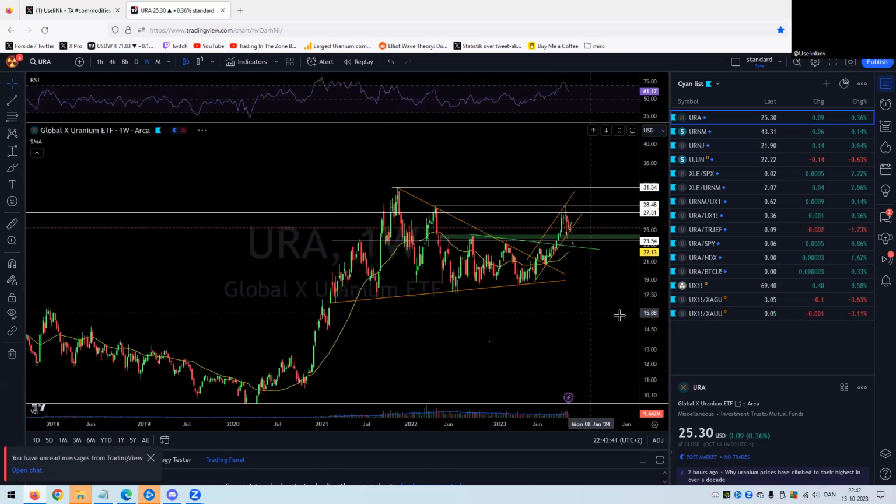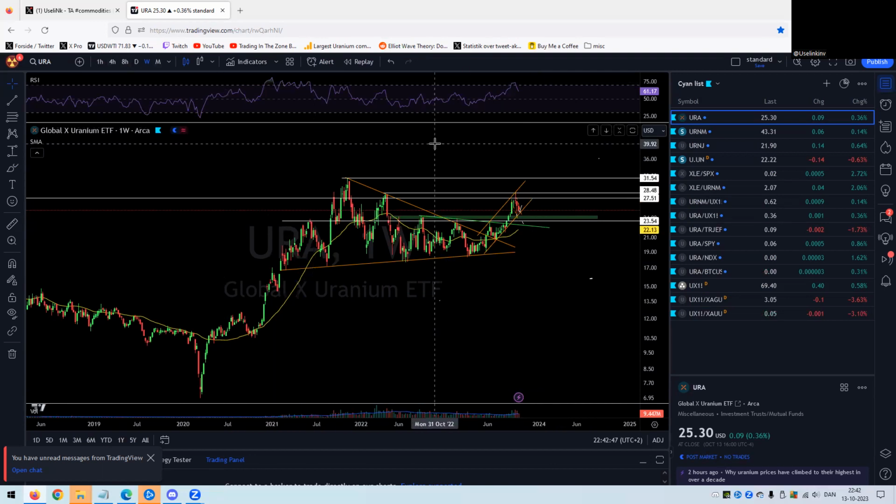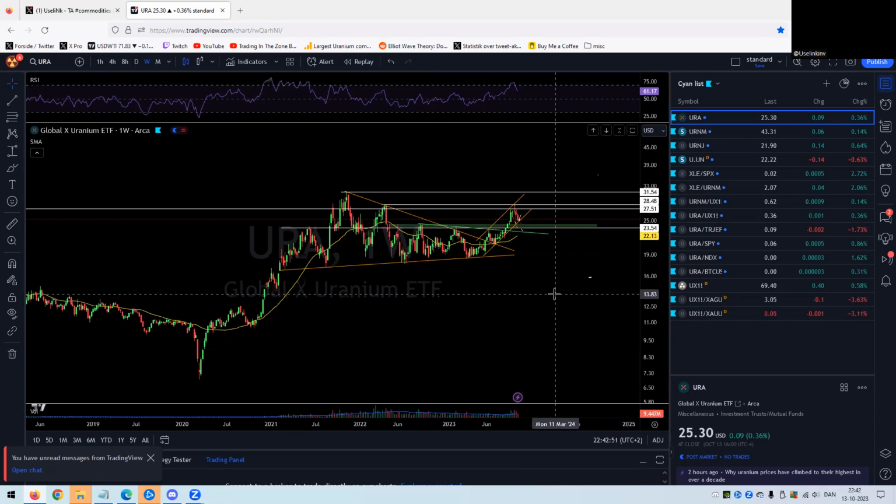So yeah, nothing to worry about on the long-term time frame. Shorter term, yes, pullbacks are indeed happening every single time on the way up, and will happen again.